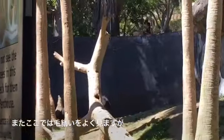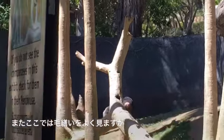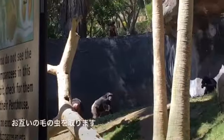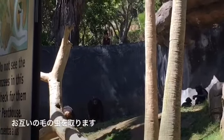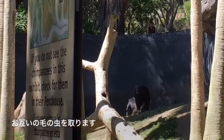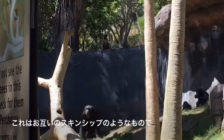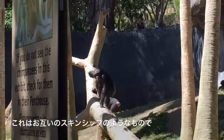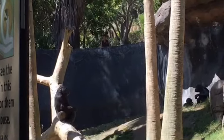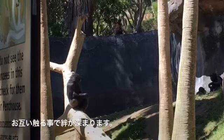Another natural behavior that we see a lot here is grooming. What does that look like when the chimpanzees groom each other? Yeah, they're going through each other's fur, right? And maybe they're looking for a little extra snack on each other's fur. But it's actually really important that they have that touching, because that is very appeasing and it establishes really important social bonds within our chimpanzee troop.